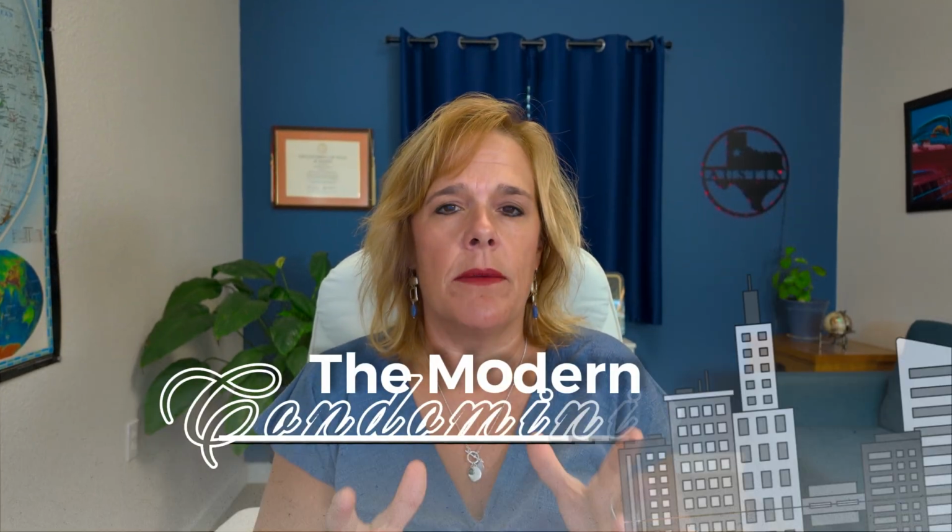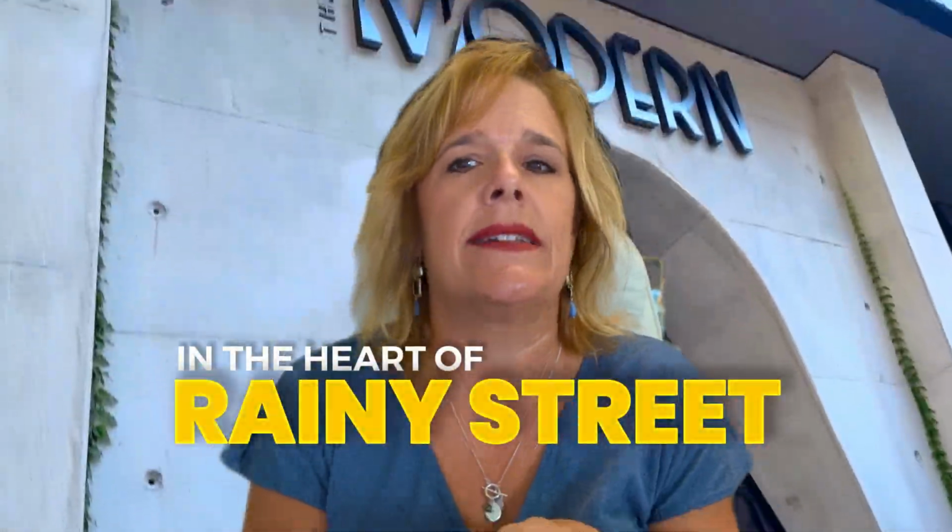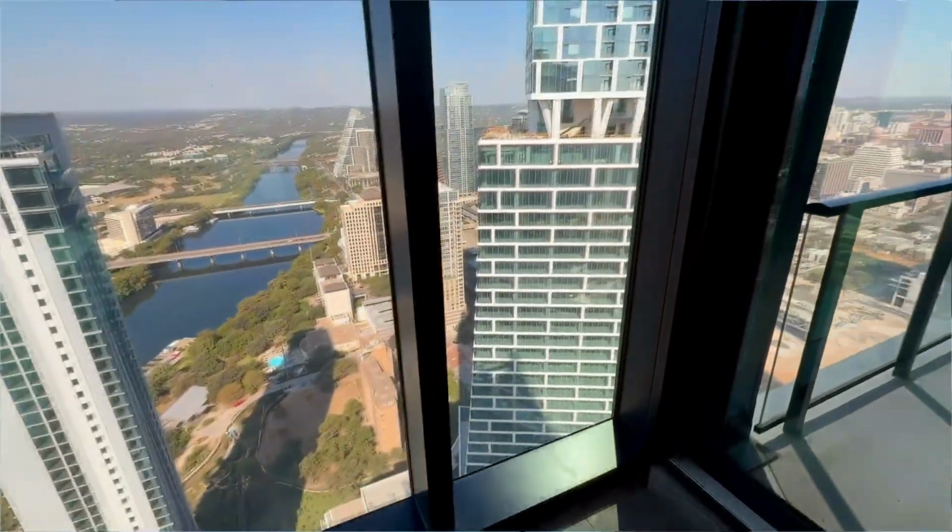Austin's Rainey Street just got its crown jewel, the modern condominium. But is it worth the hype or just another glass tower? I mean, it does have cutting edge design, amenities galore, and a prime location in the heart of Rainey Street. It's almost reshaping what it's like to live downtown. But is it the right investment for you? Let's dive in and find out.